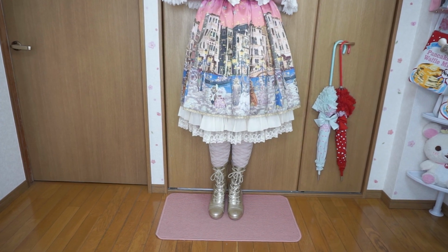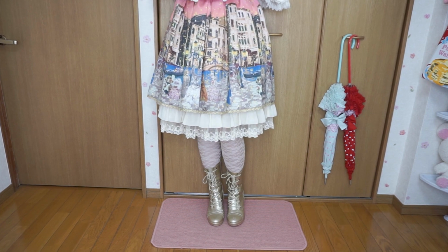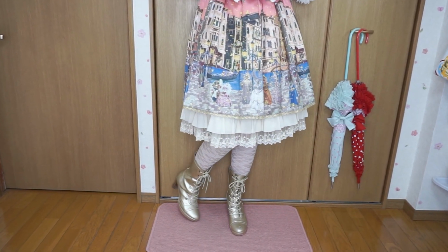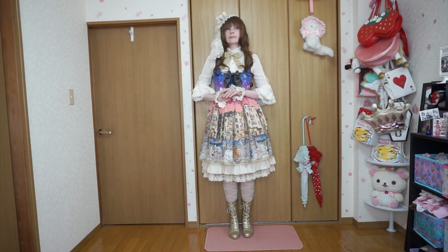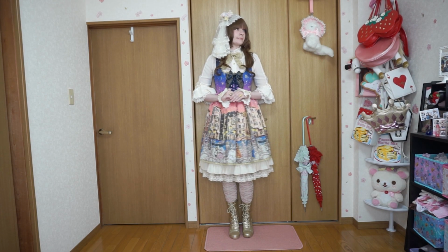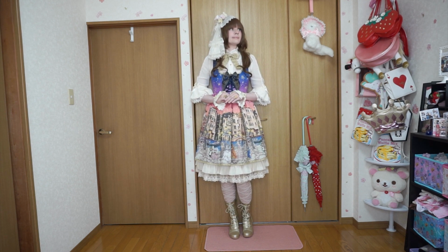I added an underskirt from Innocent World for a little extra length. I'm also wearing Baby's lacy lace-up socks in ivory, and gold boots from Alice and the Pirates. I think for future looks, some navy or purple items would match this JSK perfectly. I'd wear this coordinate to a classical themed meet, or to an Alice and the Pirates tea party.